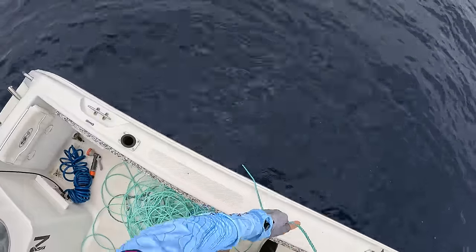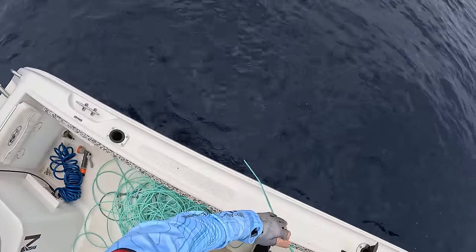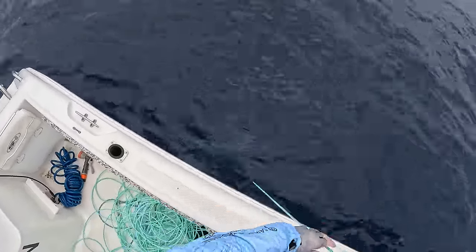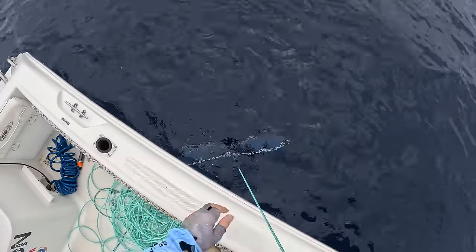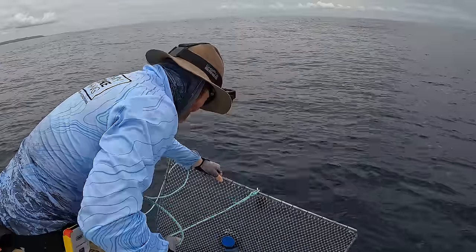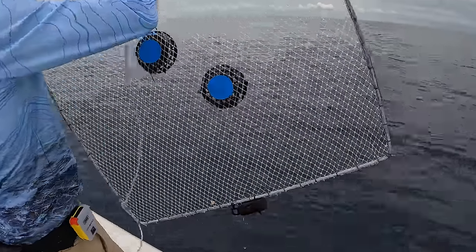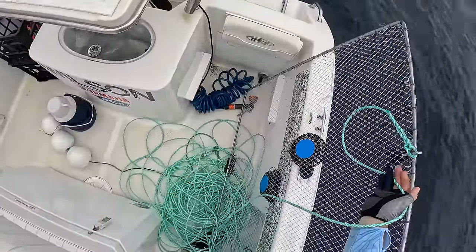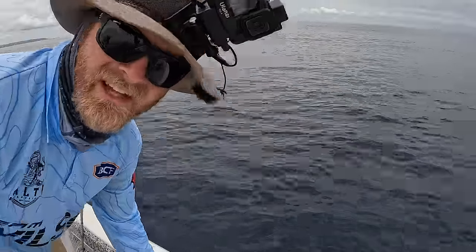Righto, there's some tray colour. What about that red colour? I can't see any red. Zero red colour. So they're not there. Okay. It's not a good start.